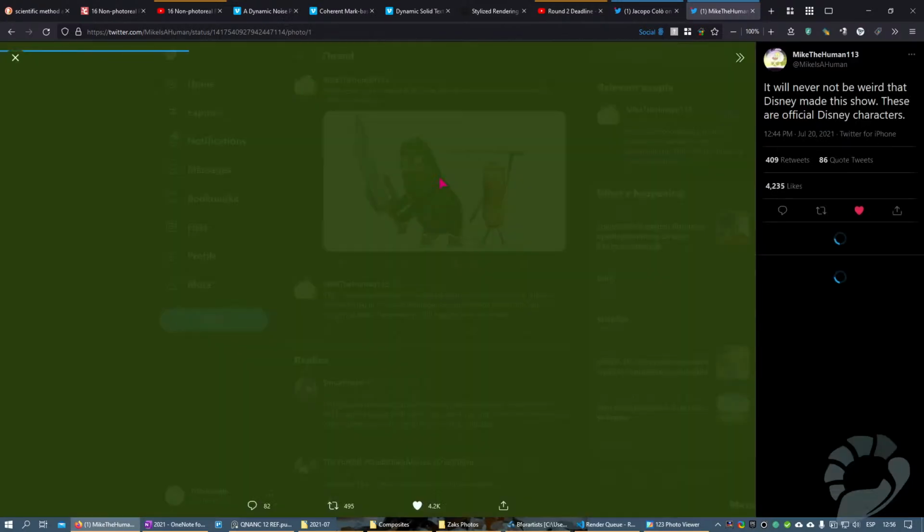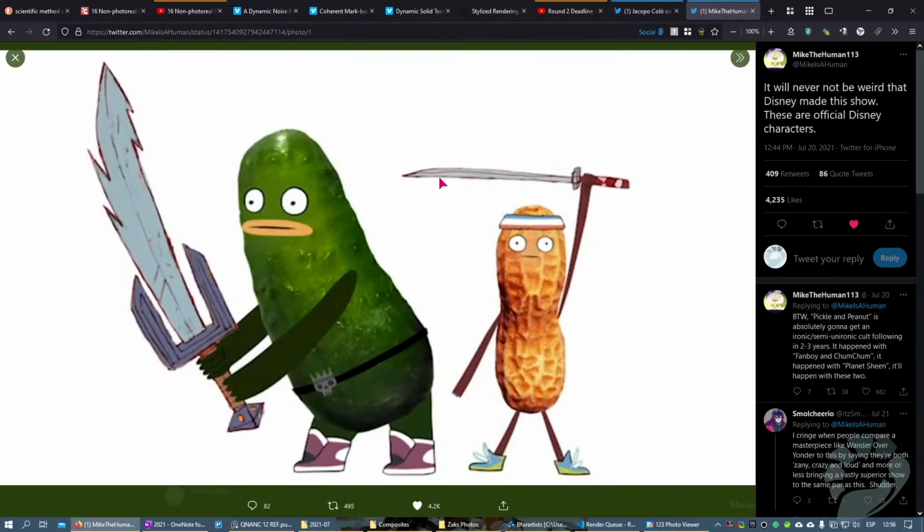Stylization doesn't always have to be about the art mediums. It could be a mixed medium, kind of like Amazing World of Gumball, or this Pickle and Peanut show from Disney, where they mixed photos of a peanut and a pickle with 2D art. It's zany. I just learned about this the other day.